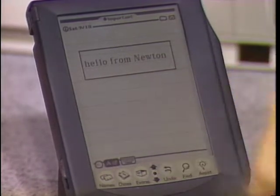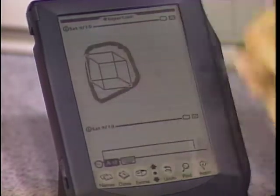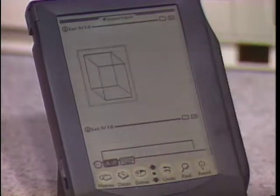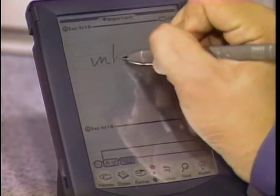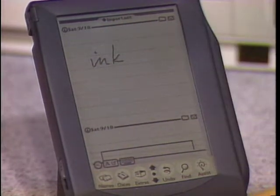And I can even scroll up and show you that you can edit these things. So computer users would probably be used to manipulating objects on the screen and stuff. So this will give you an idea that you have some of those capabilities here. You can also use what we call electronic ink, so that you don't have to use recognition. Just store it as an ink file, and you can manipulate them the same way, expand and contract. Okay, what else?